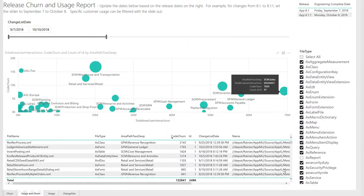It's taking a look at your environment, your usage pattern of that environment, and it's overlaying that usage pattern with the amount of churn or the new stuff that is being made available in that cumulative service update. What you can see here, and how this will help you, is thinking about it in terms of: I've got a new update, what should I go and test and what should I go validate?